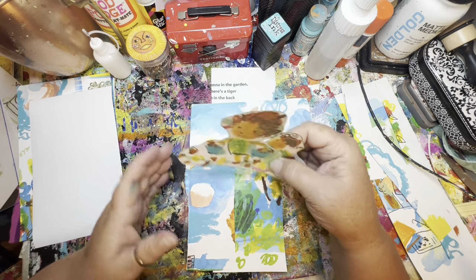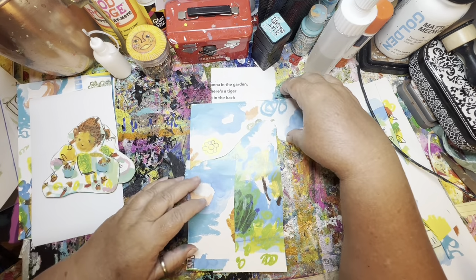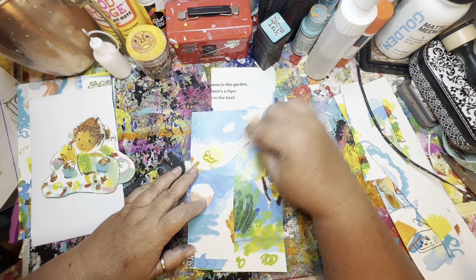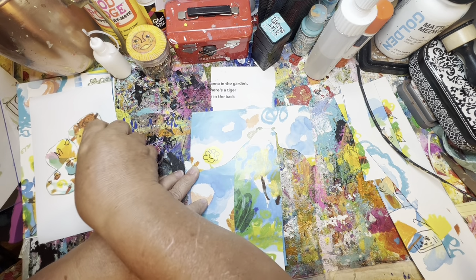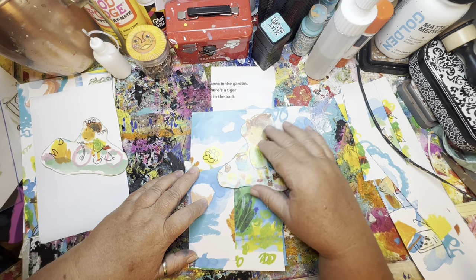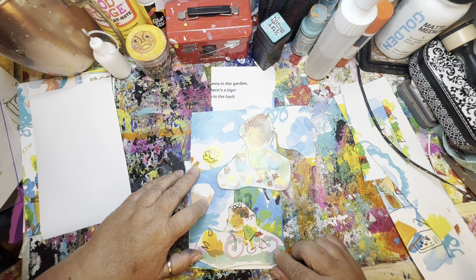Okay. I did a little distressing. Here's what I figured. I'm going to do some collaging. I like that little flower. Do some collaging onto the page. I'm going to add her here. And add her again down here.